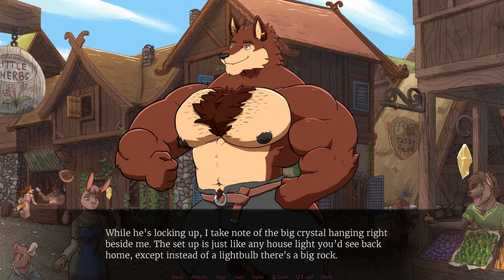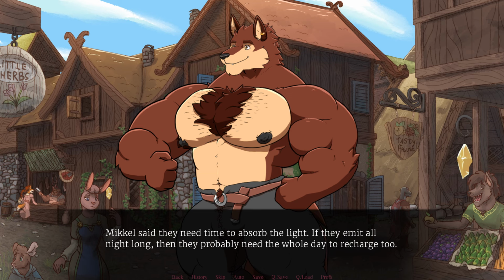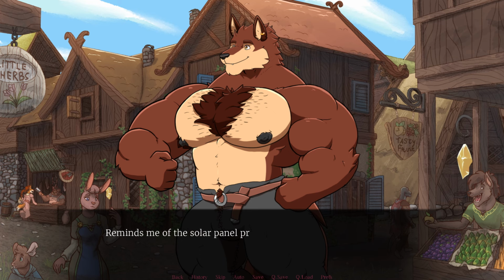While he's looking up, I take note of the big crystal hanging right beside me. The setup is just like any house light you'd see back at home, except instead of a light bulb, there's a big rock. How could I have missed this before? It's pretty big, about the size of a watermelon. Mikhail said they need time to absorb the light. If they emit all night long, then they probably need the whole day to recharge, too.